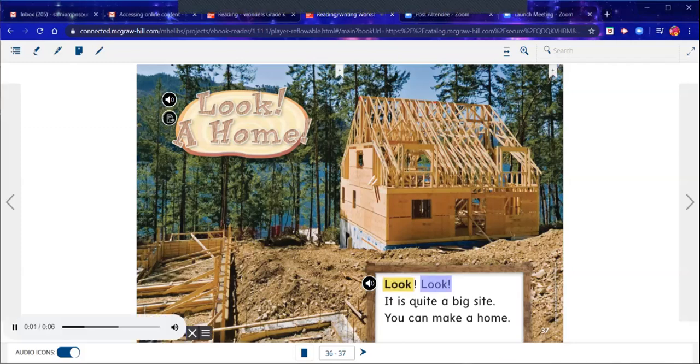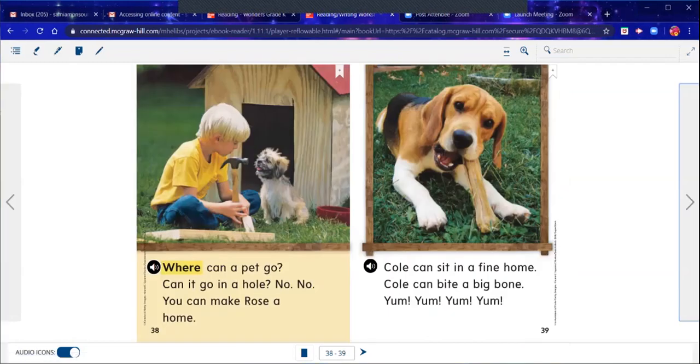Look, look! It is quite a big site. You can make a home. Where can a pet go? Can it go in a hole? No, no. You can make Rose a home. Cole can sit in a fine home. Cole can bite a big bone. Yum, yum.